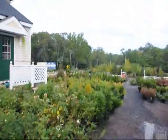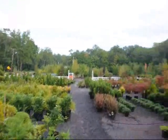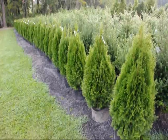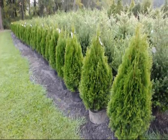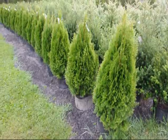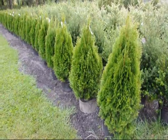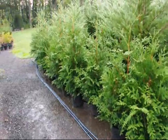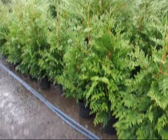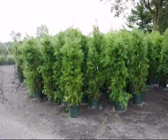This is just a little walking tour of some of the trees and shrubs that we have in our yard that you can come and look at on Route 313 in Fountainville, PA. We have thousands of trees and plants, and these are our 36 inch Emerald Greens, real nice full plants in a number 5 pot. These are on sale in fall of 2009. These are 3 to 4 foot Green Giants in a number 3 pot at Highland Hill Farm.